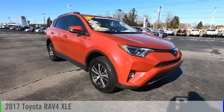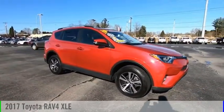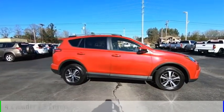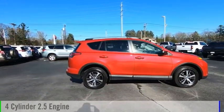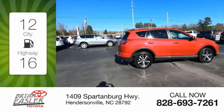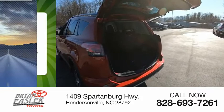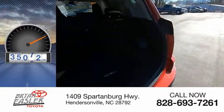Make a great choice today with the 2017 RAV4. This vehicle is powered by an all-wheel drive, 4-cylinder, 2.5-liter engine. Great fuel efficiency saves you money by requiring fewer trips to the gas station. This vehicle has less than 40,000 miles.